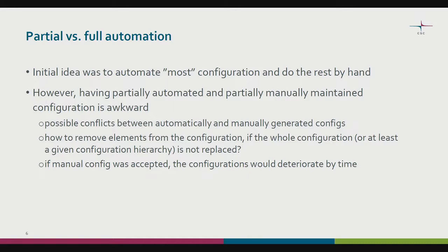And then there's also the big issue of how to make sure that the configurations don't include anything that is not needed, meaning that if we have partially manually maintained configurations, we need some other garbage collection tool to take out those configuration elements that are not needed in the network. And further, if we would accept manual configurations, I think it means that over time the quality of the configuration will erode, I'm pretty sure, because the configuration will fill up with unneeded elements and so on.